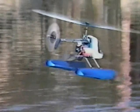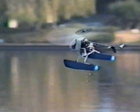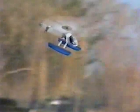Today, thanks to Gorham Model Products, the average modeler can afford to buy, easily assemble, and fly a model helicopter that is the very latest in state-of-the-art technology while still maintaining simplicity, stability, and high performance.